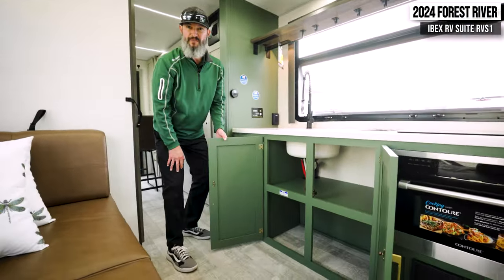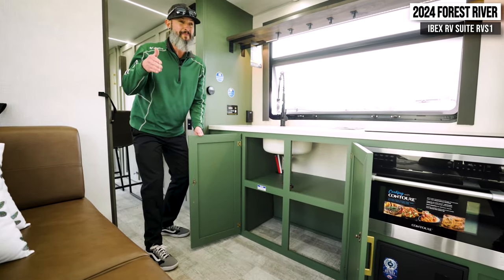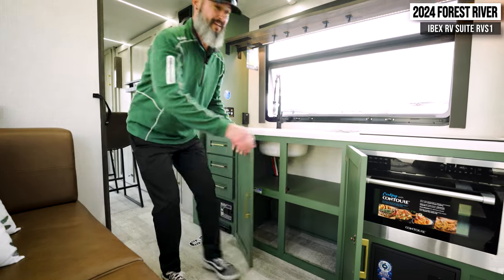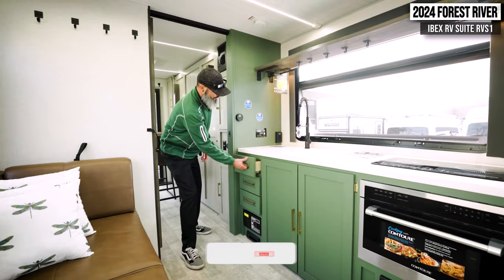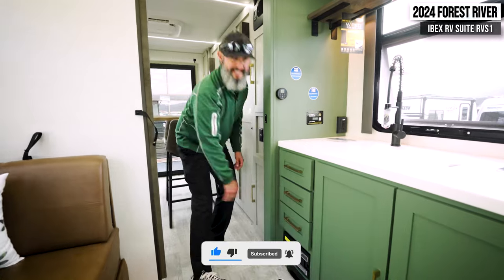Look at all that space for all your pots and pans if you're gonna be doing all this cooking. Especially if you pop into a campsite with this thing, it's gonna be turning heads. You're gonna have some extra guests. You better be ready for a happy hour and some food. We've got our storage for our drawers for all our kitchen utensils.